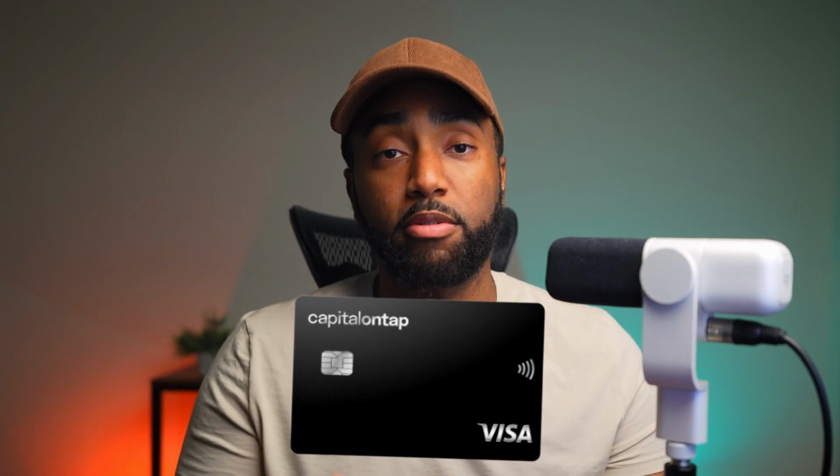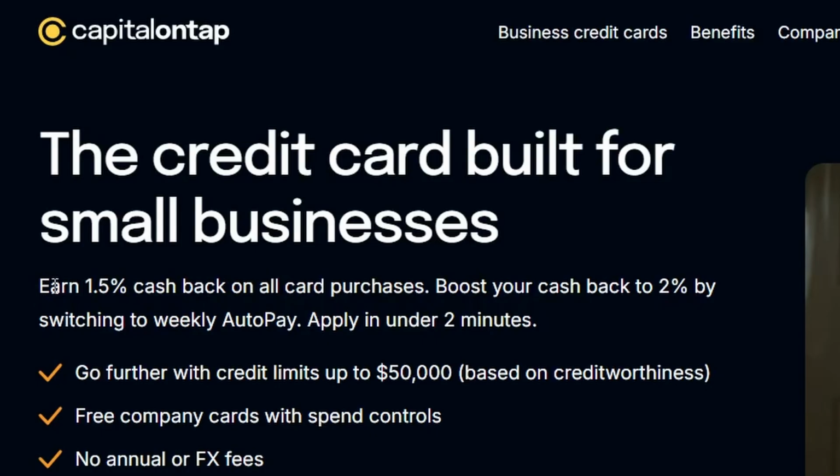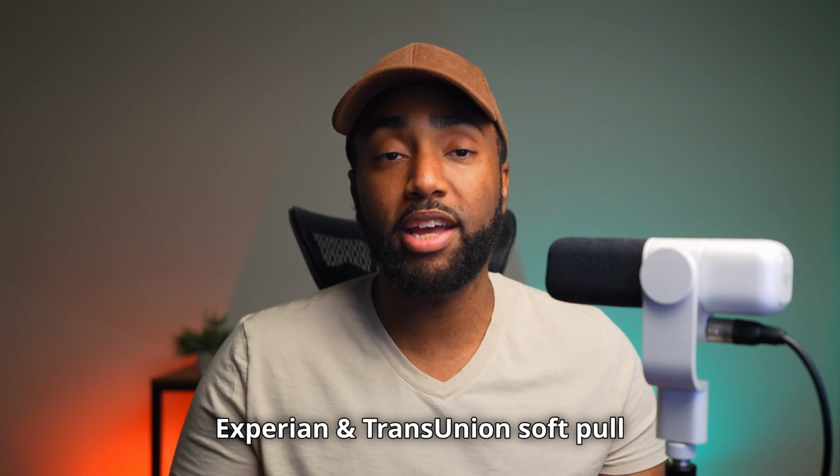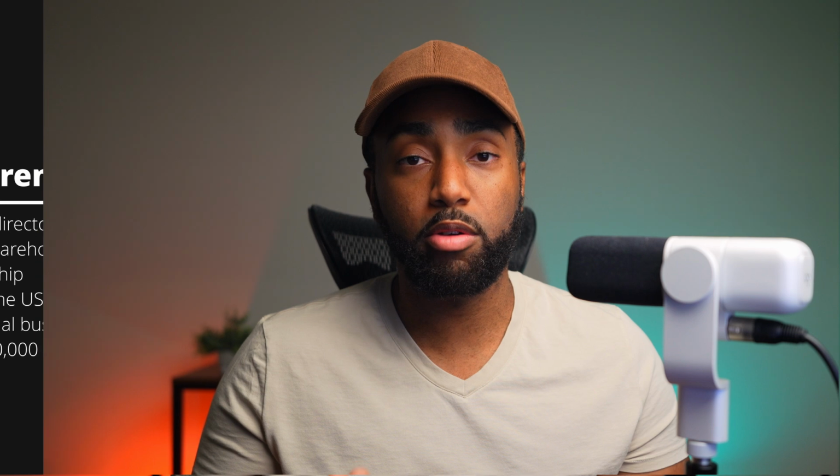Now, let's talk about Capital on Tap. And this is a business credit card that's designed for smaller business owners with lower revenue. It offers unlimited 1.5% cash back on all purchases, which can be boosted to 2% back if you sign up for weekly autopay. Approval is straightforward with a soft pull on your Experian and TransUnion credit reports, but there is a personal guarantee required.